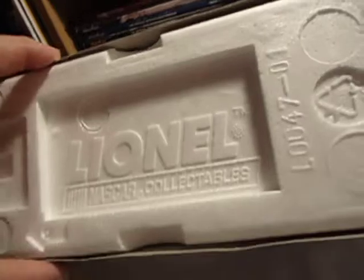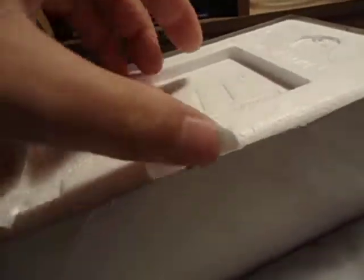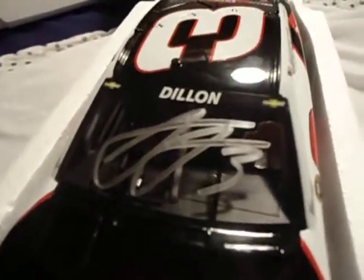This is a little different than the 2015 ones, which I actually like. Let's take the top off. There's our car. Well, the pole car. And yes, I did meet Austin Dillon. He was a nice, cool guy, and he actually signed the windshield of the car.